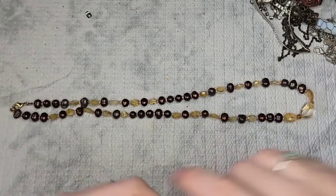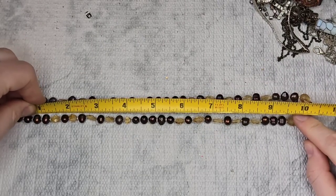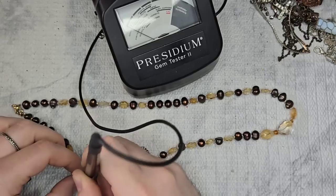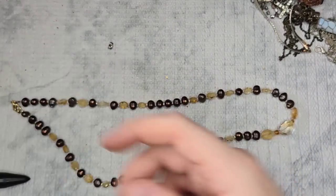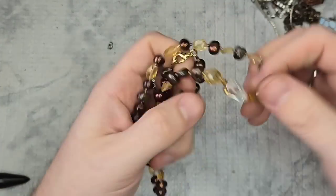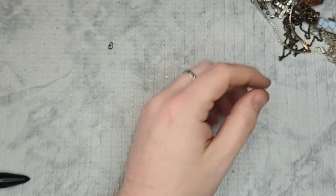This is stunning. It's approximately 21 inches. So 21 inches of pearls and what I believe are quartz, amethyst, citrine, all the way to the end. So definitely quartz or citrine. Let's do $20 on this. So you have pearls and quartz. So that is just an absolutely stunning piece. We'll do $20 on that.